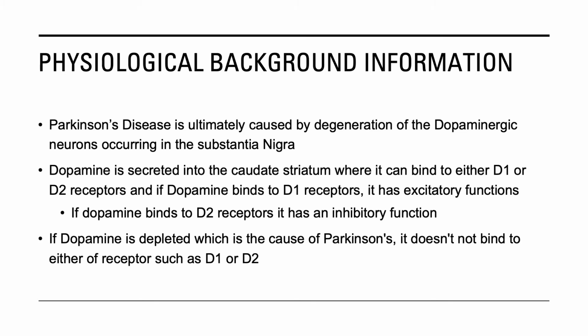So now that we've covered the pattern of how messages are sent from the cerebral cortex to initiate movement down to the basal ganglia, from the basal ganglia to the thalamus, and then back to the cerebral cortex, and then from the cerebral cortex down the spinal cord to the muscle to either contract or not. Let's now talk about a little bit of physiological background right before we start talking about the pathophysiology. Once again, Parkinson's disease is ultimately caused by degeneration of the dopaminergic neurons occurring in the substantia nigra.